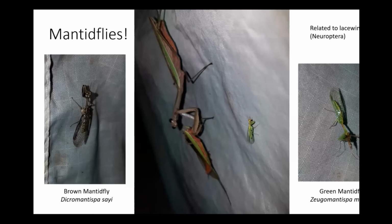Another cool thing we saw, which is basically like a mini mantis, as you can see from the middle photo, is they're small neuropterans related to lacewings, and they're called mantid flies. The cool thing about it, it looks like a lacewing with a lacewing butt and a mantid front. So they have little raptorial legs, just like a mantis, but the back part is more like a lacewing. And their predation style is very much the same.